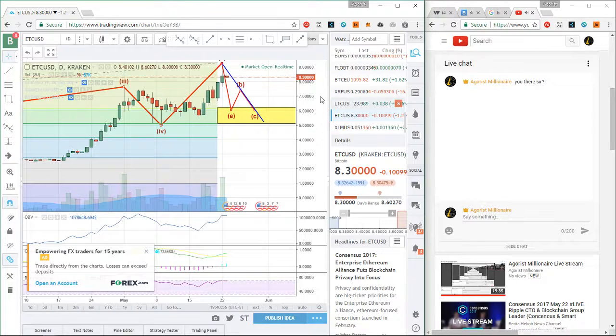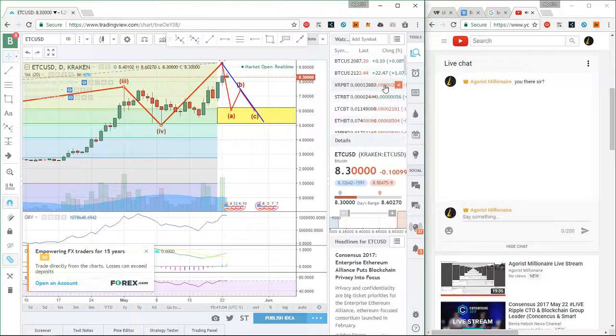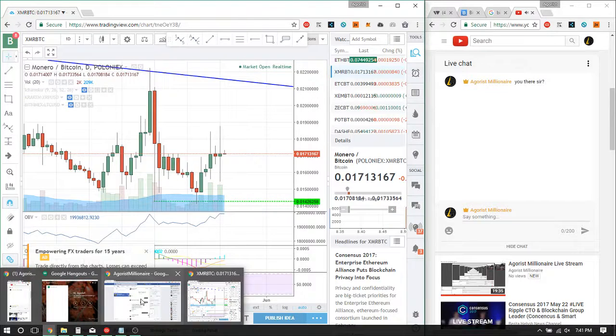This is a great short opportunity, but I'm not messing with Polo anymore, so I'm not going to play that one. I might really need to get my Kraken account back up and running because they've got all kinds of margin pairs too.